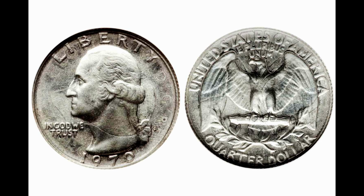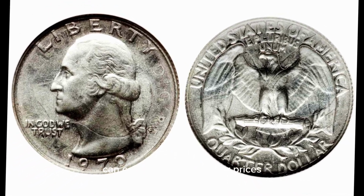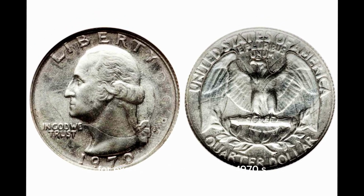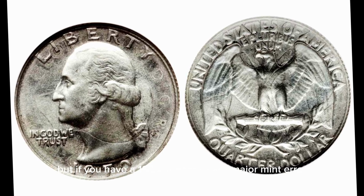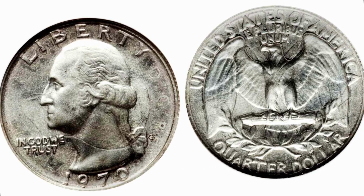Now, let's talk value. A regular 1970 quarter is usually worth its face value of 25 cents, but rare mint errors and proof coins can command much higher prices. For example, a well-preserved 1970 S quarter in pristine proof condition can sell for hundreds of dollars. But if you have a 1970 quarter with a major mint error, you could be holding a small fortune.